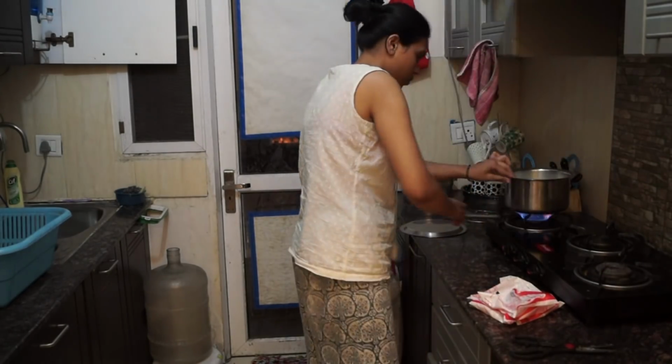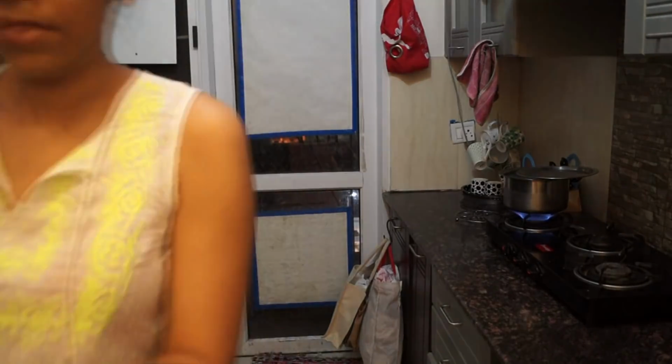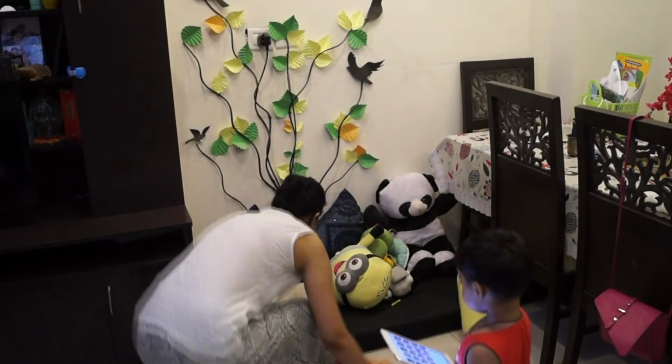So at last I always boil the milk. This is my hall. It's quite disorganized, but it will hardly take 15 to 20 minutes to reorganize it back.